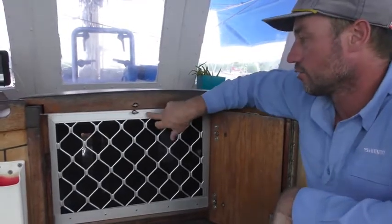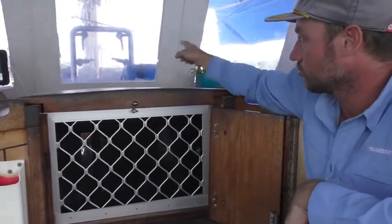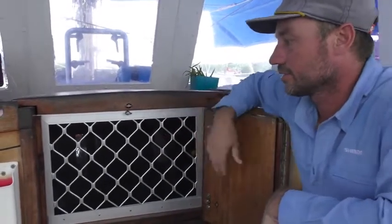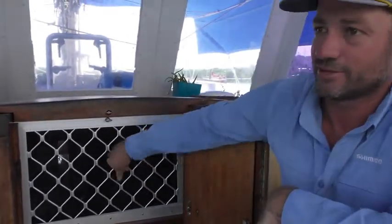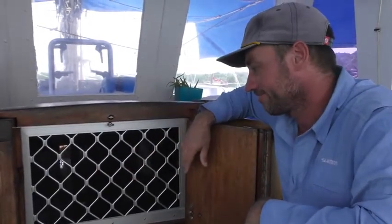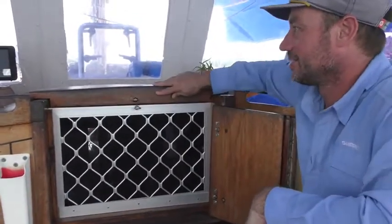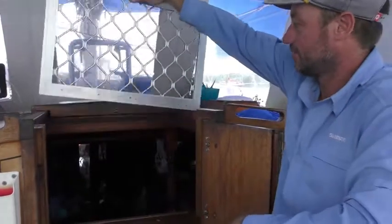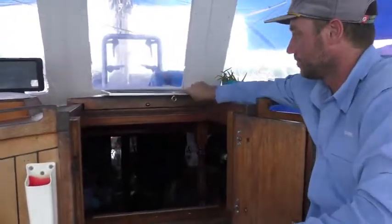So we've also installed these over our two main hatches, and that's brilliant. We can sleep easy. Someone could break through if they wanted to, but they're going to make a lot of noise, and that's all we need. Does the job. That's it. That's the tour of the top side of Catalpa. That's the top done.